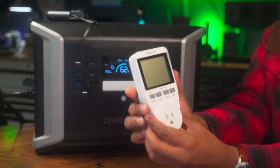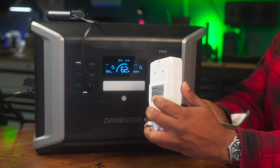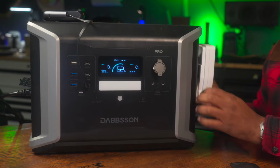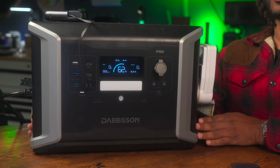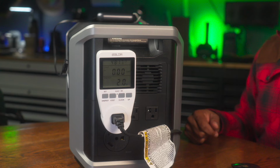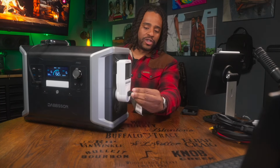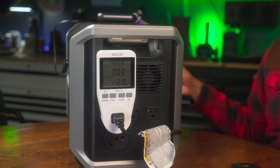All right, so for the AC test, we plug it into my little energy meter here. Normally I would have this completely charged up, obviously. It's only at 62%. I just want to show you how these tests go because I'm not about to do them in real time. But you can see right now that this thing is drawing 2 watts, and I haven't even turned the space heater on. The 2 watts is because there is a small illuminated light on the space heater, and that light draws 2 watts.